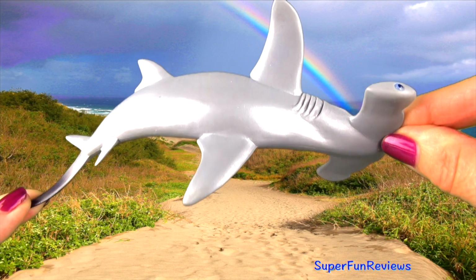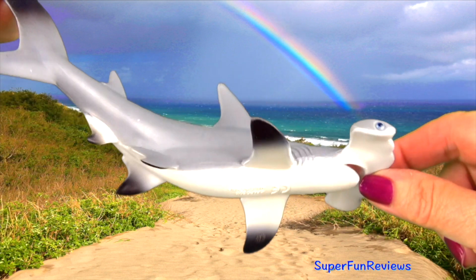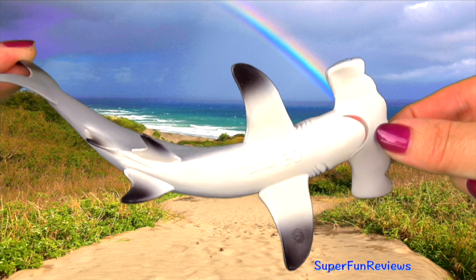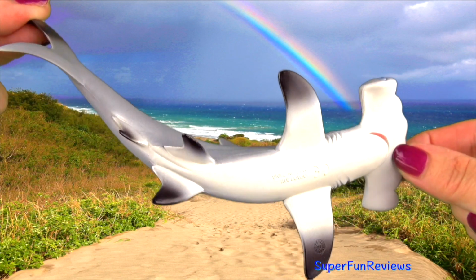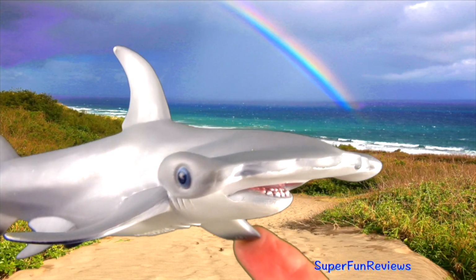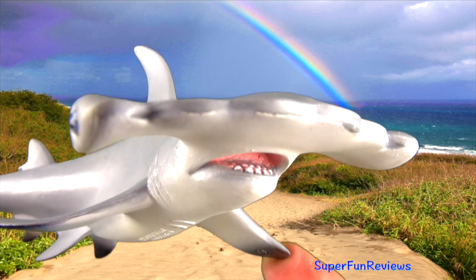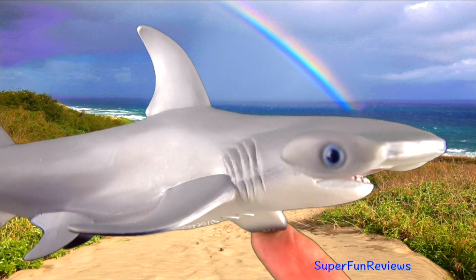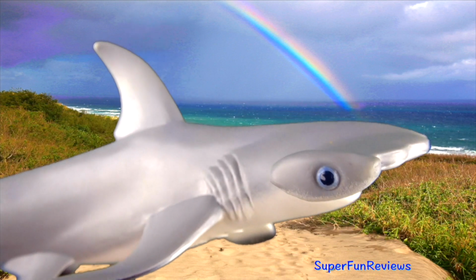The mouth is located on the underside of the head there. It has sharp, triangular and serrated teeth. They are found in many temperate and tropical waters worldwide. They are grey-brown to olive green on top with an off-white underside. Notice the extra tall, pointed dorsal fins.